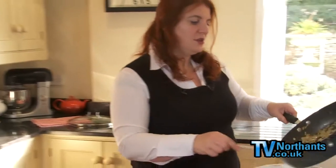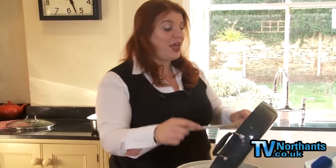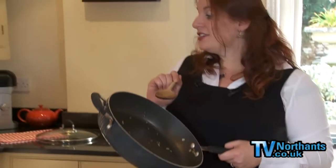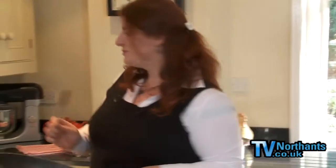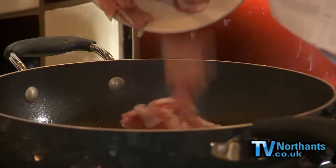I'm going to tip all the ingredients into a bowl. You can make it in the pan, which of course gives you less washing up. So I'm going to take this pan back to the oven and carry on cooking the bacon. And of course, cooking the bacon separately gives you a really good crispy bacon.